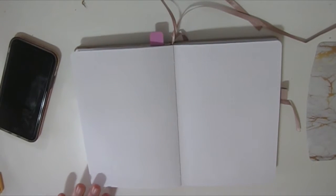And today I am going to do... Sorry, my chair's stuck. Here. Sorry, I'm going to do my July 2021 bullet journal setup.